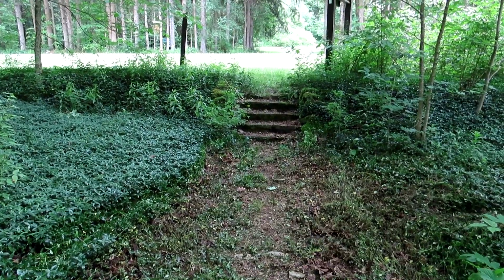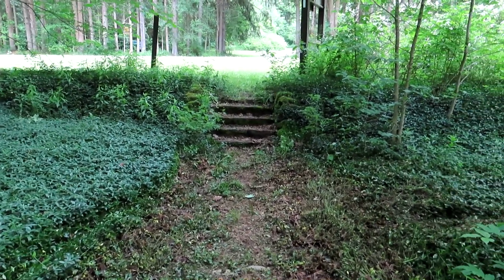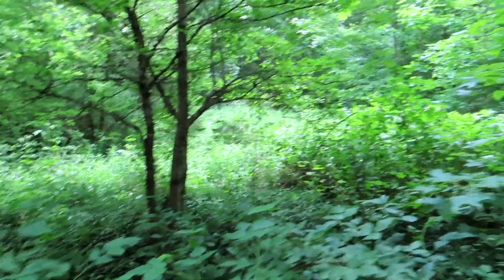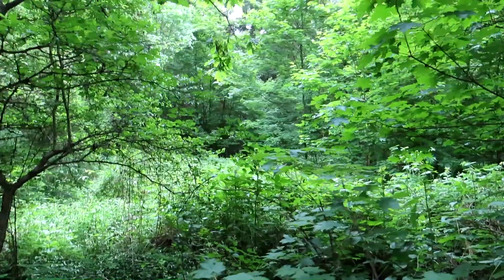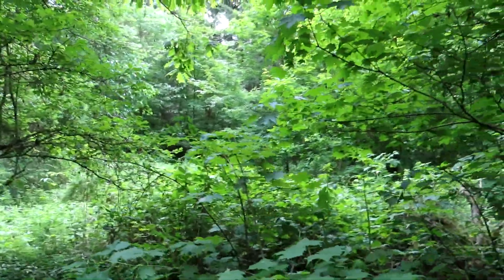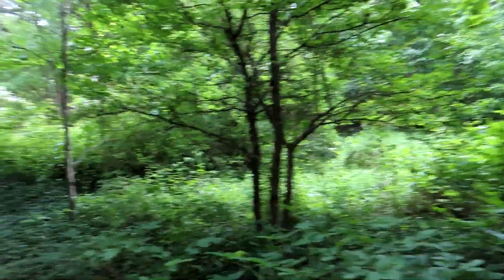This is about all that's left of the original owners of this. When I was a kid, those are the steps into their house, and their house was in this little area here that's still kind of bare. The foundation, I think, is still in there, but it was a little stone foundation and a little wooden cabin. It was pretty nice.